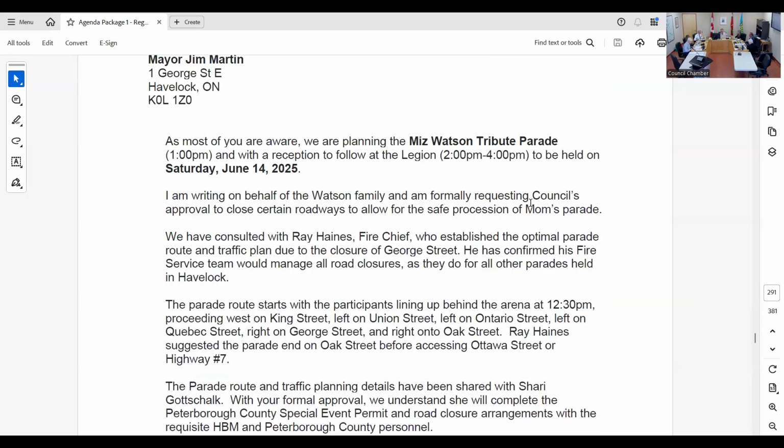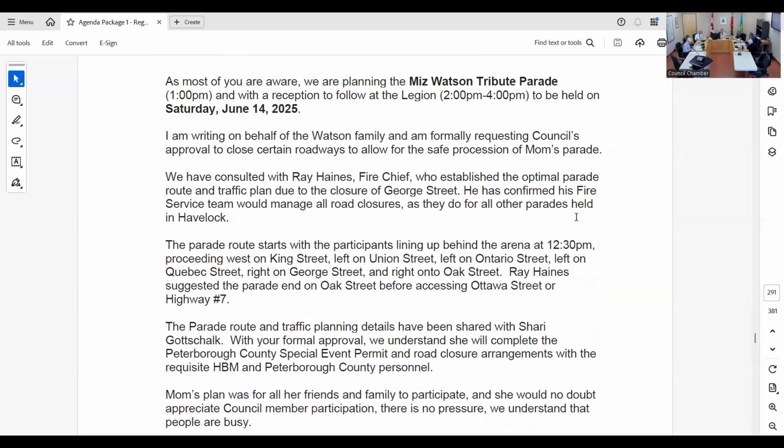Okay, the next item is Ms. Watson's tribute parade, June 14th. Since we're on camera, I don't know if it's going to be a surprise, but are we planning on doing anything for that event? Maybe that's for a discussion for council. I know the firemen have been doing all the work on it, and I think Ms. Watson spoke to the fire department. So anyways, motion to support the parade and go ahead with it.